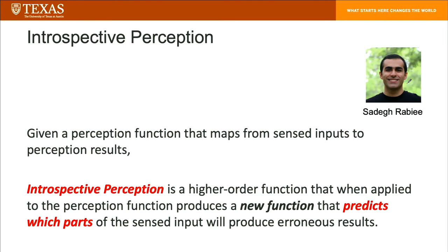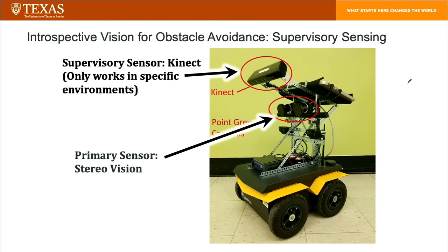To put it simply, one way to think about it is that it's a higher order function. Introspective perception is a higher order function which takes in a perception function that you care about and produces a new function that will predict, when you get sensed inputs, which parts of your sensed inputs will be problematic for that perception algorithm. Of course, this error prediction depends on which perception algorithm you're using. So how do you do this? I'm going to talk about two ways in which you can do this, one of which is readily available, which is called supervisory sensing.